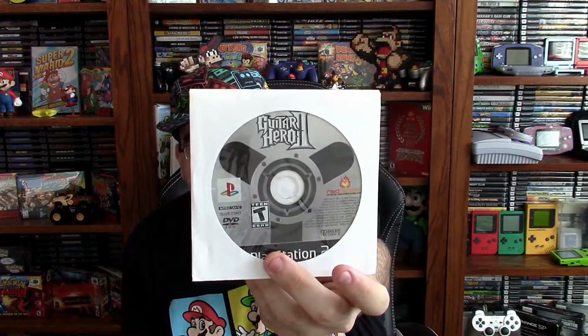Alright, guys, so after you saw that, pretty cool. Like I said, it wasn't spectacular, but it was a game inside, and there it is, Guitar Hero 2. Not sure what I'm going to do with it. It'll probably just be a throw-in because I don't have any guitars to sell along with it. So right now it's kind of useless. I'll probably just throw it in as a bonus game or something.